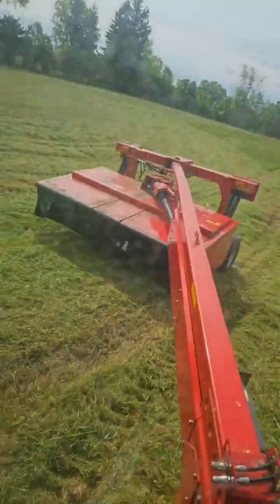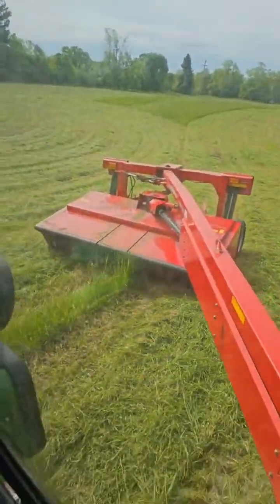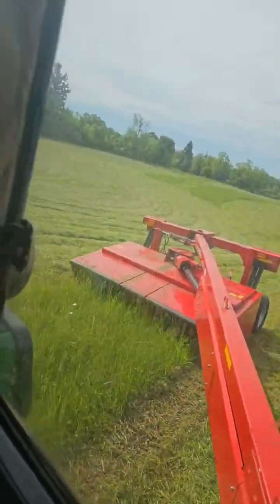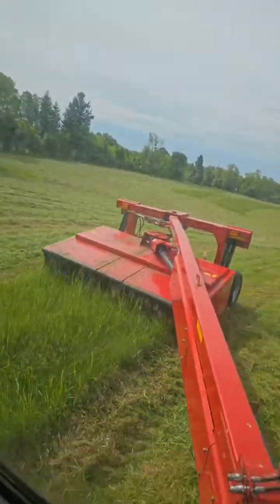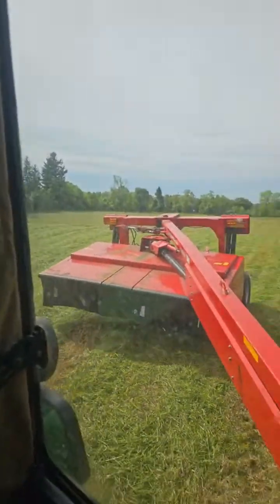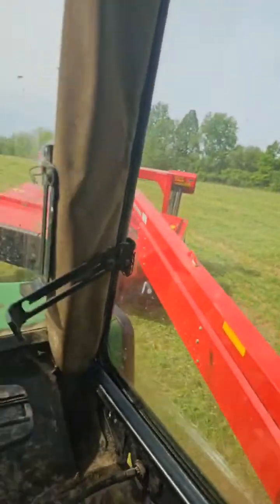So see right here, I go right over the stuff I already cut, and it doesn't affect it. If that was a hay line, it'd probably clog the whole thing up, and you'd lose an hour. With this, watch, I can just cut right over the stuff I already cut. See? Just chops her up. Do you know how nice that is?